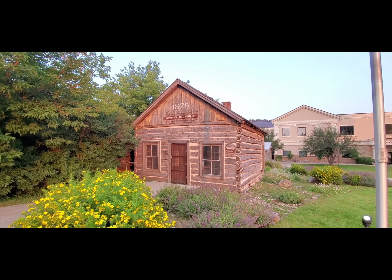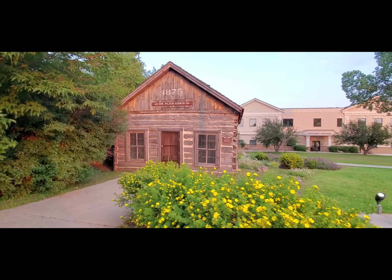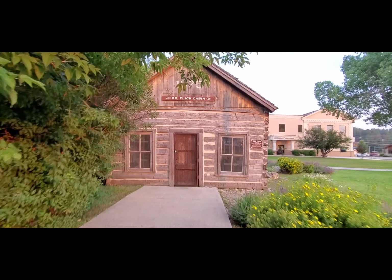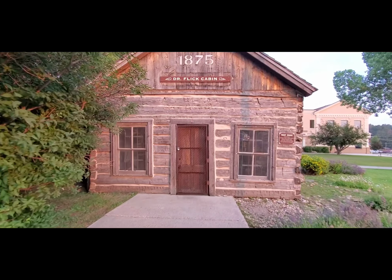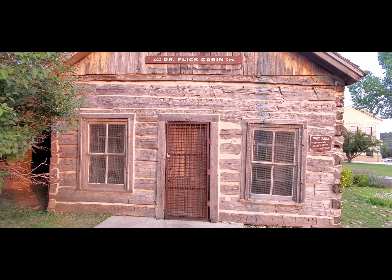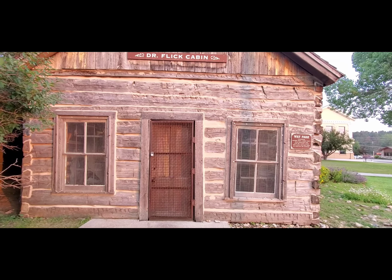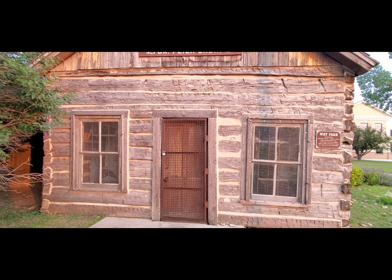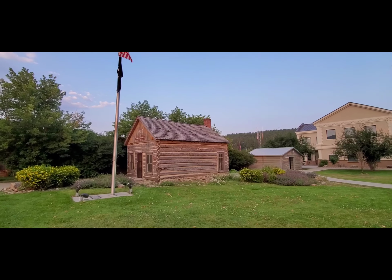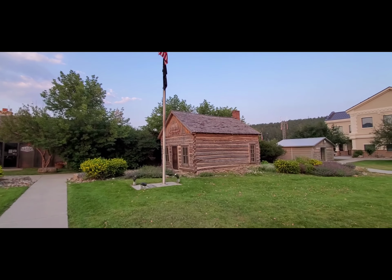Okay, this is the Dr. Flick cabin. Let's see. It says, honoring Henry Way, 1860 to 1937, who donated the 1875 Dr. Flick cabin and land for Way Park in the city of Custer. Wow. Okay, I just had to have a picture of that.